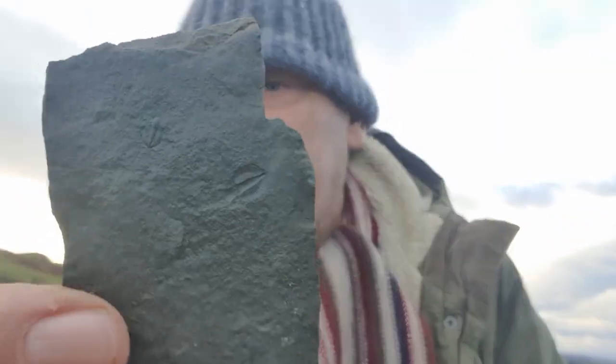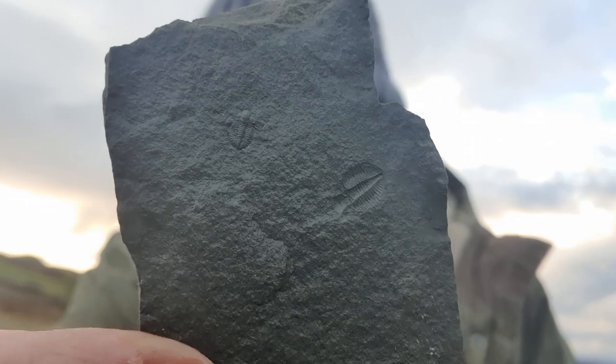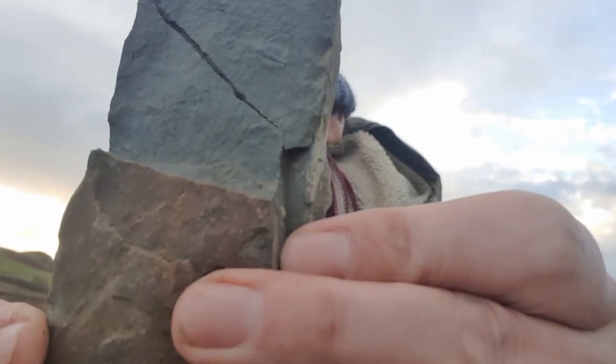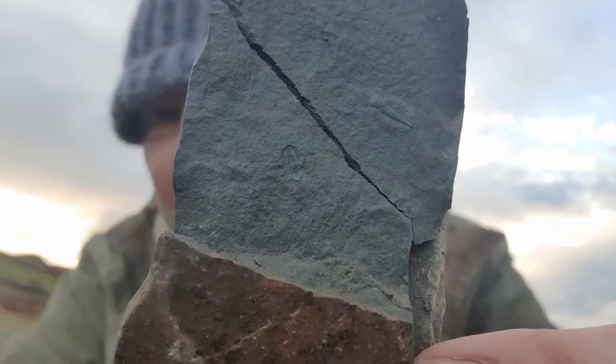And the last thing is the little twofer. So we've got one, two on that side, and the other sides of them, one, two.